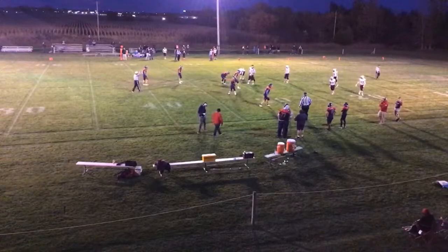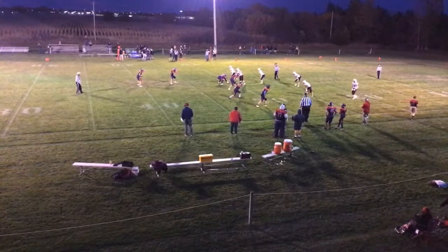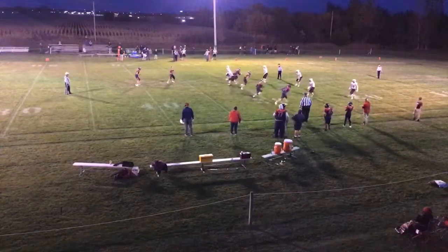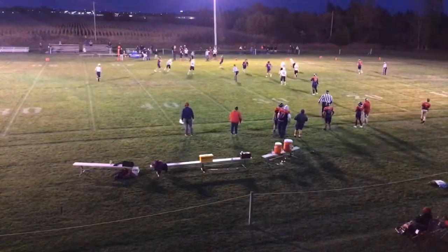And this one will be second and 6. Scores 15 yards to get a first down. Broncos trying to adjust defensively. Be second and 6. They'll pitch it back to Weaver, 10 yards behind the line of scrimmage. Now he kind of runs up and he flips it over the top to Gaunt.